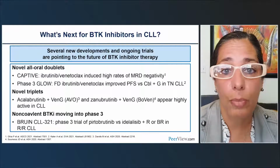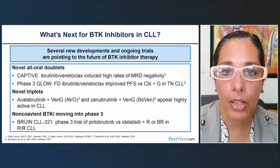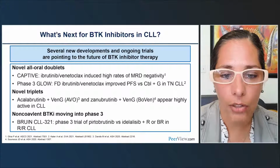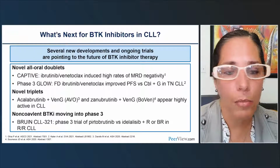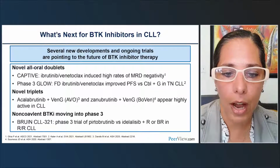And now there are also triplets, looking at a BTK inhibitor plus a CD20 monoclonal antibody such as obinutuzumab, and venetoclax. So you have acalabrutinib and zanubrutinib-based studies, again with high responses. So we're looking to longer follow-up with some of the novel triplets.